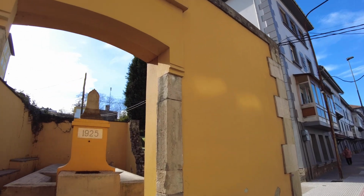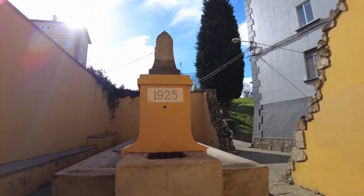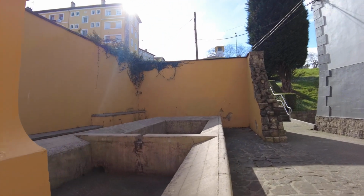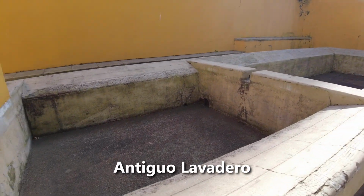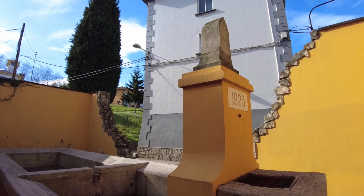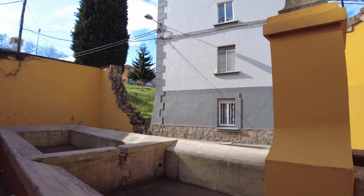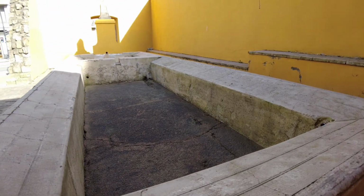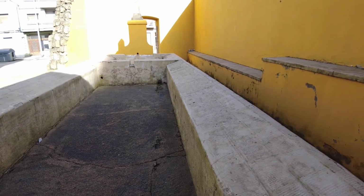Just near the apartment where I'm staying, you have something similar to what we came across in Cudiero, which is a spot where laundry was done back in the day. And you saw the sign which said 1925 as I entered this area here. It's interesting nonetheless anyway. It's a bit of historic interest preserved by the locals for posterity.